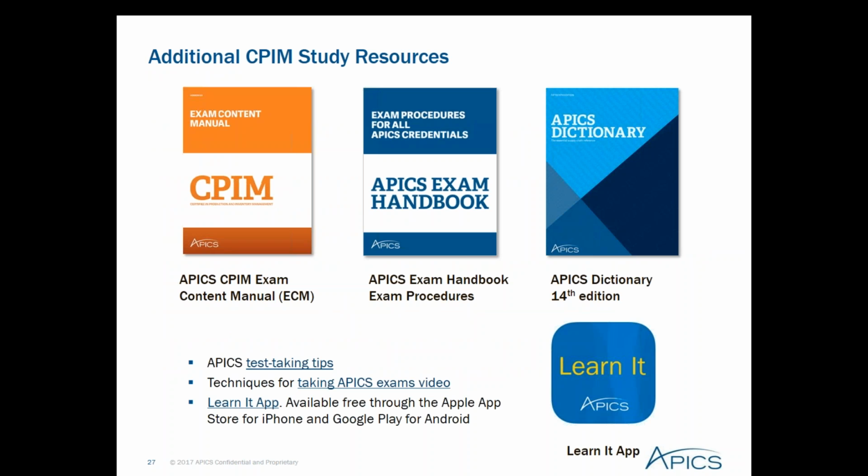First off, I'll start with the APICS CPIM exam content manual, which you might hear called the ECM. That's one of the most important resources that actually talks to the structure of the exam. The ECM outlines the CPIM tested body of knowledge, and it's included in the courseware. It contains a bibliography of the additional reading materials used to actually create the exam questions. You can purchase the CPIM ECM standalone copy in Shop APICS.